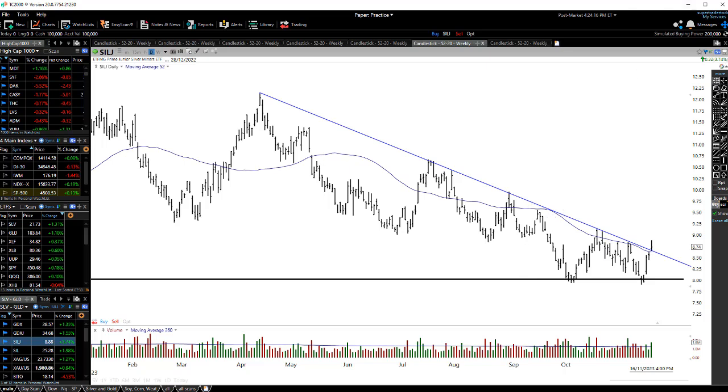What could happen a lot of the times is the reason I'm making all those noises. A lot of the times when we have this descending triangle pattern through here, as you can see, if it breaks bullish to the upside, we could be getting ready for a big break to the upside, right? So it's wherever it breaks out.